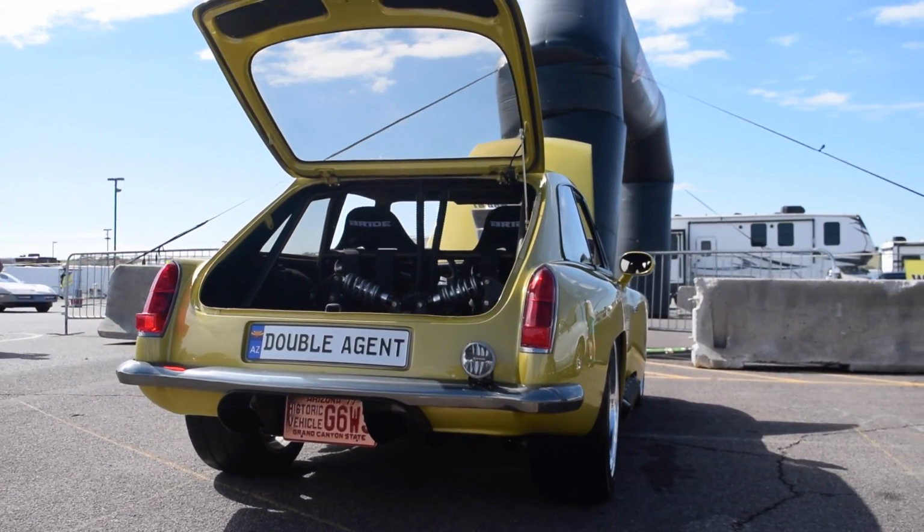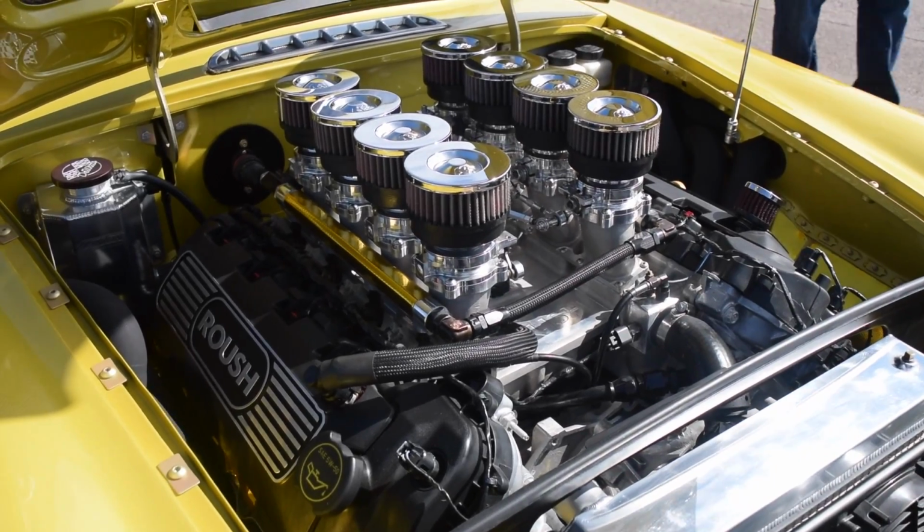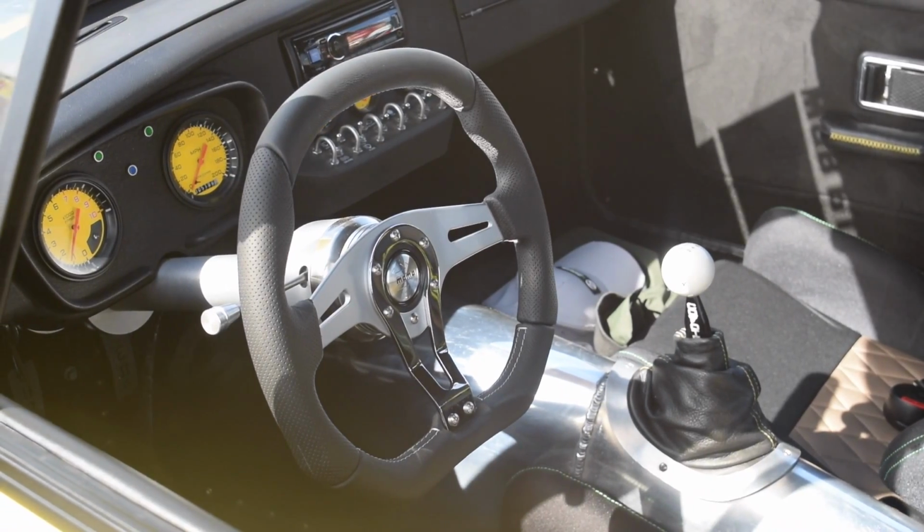This thing is badass. How's it going, sir? This your build? Oh yeah. This is awesome, man. It's beautiful. Yeah, it's a Roush Coyote motor, 500. Those yellow gauges go so well in there.